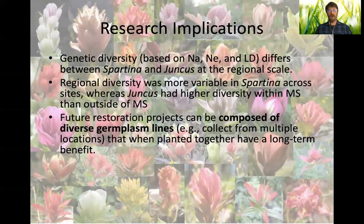Future restoration projects can be composed of diverse germplasm lines, i.e., collected from multiple different locations, that when planted together have a long-term benefit. This is something that we are still investigating with the plants that were collected.